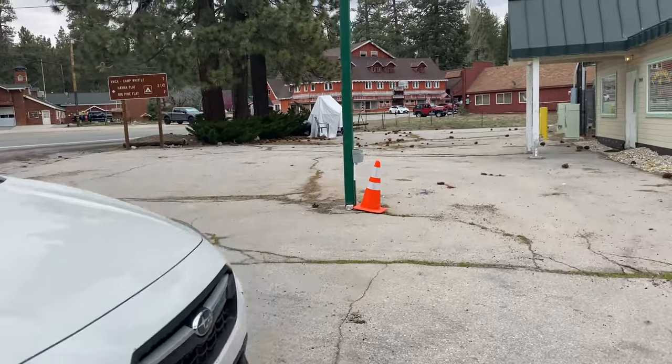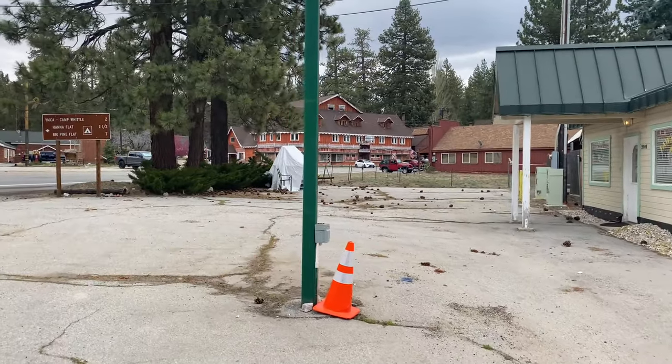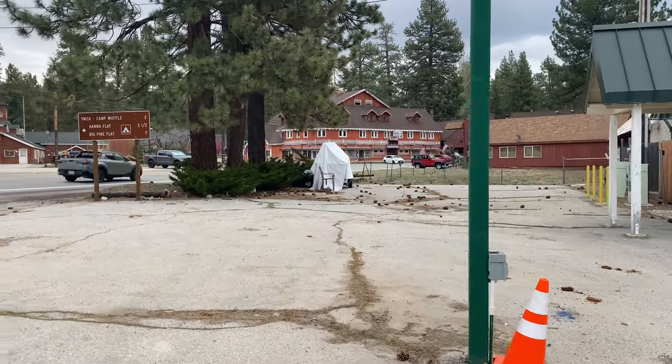And yeah, here's one of my beasts. This is my older Subaru, my 2019. But yeah, here we are, folks.